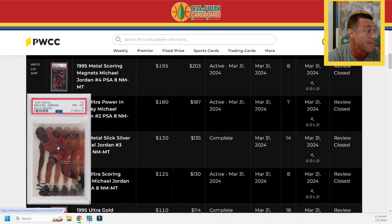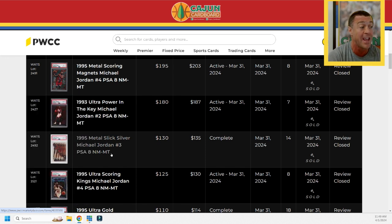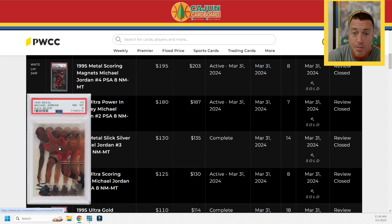Speaking of taking pictures, this is a great looking copy of the Slick Silver. So this is the Slick Silver. I had a PSA 8. Clearly there's no yellowing. It's a beautiful, beautiful picture of the card. And let me show you why that picture matters and why PWCC deserves a little bit of credit for this.